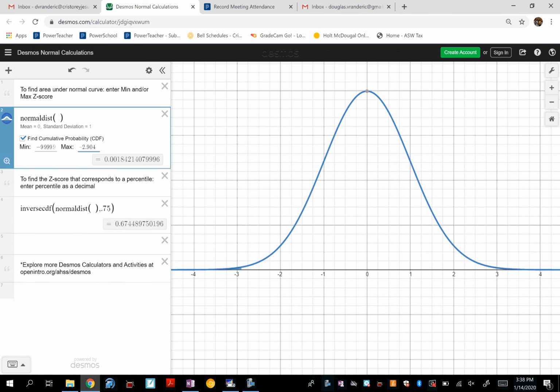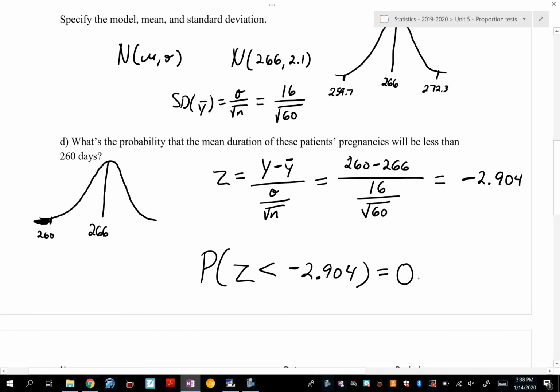As I expected, it's a very low number. It's not likely out of these 60 women this is going to happen. 0.002, so not even 1%. So 0.002. The probability that this is going to happen is less than 1%, 0.2%.